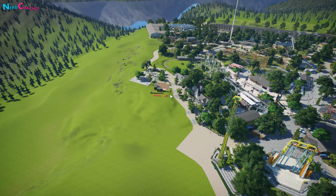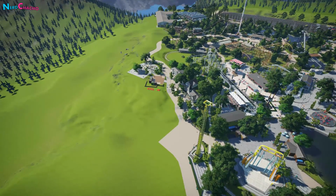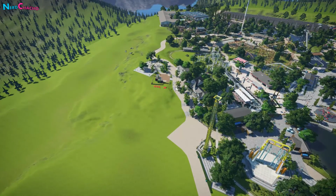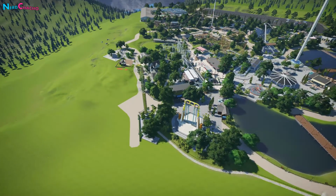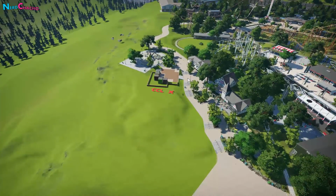But we need to be careful with what we're actually doing because it still needs to fit into the lore of the park. So what I've decided is that this is going to be a wooden coaster. Going to be very similar in stature to the likes of maybe Colossus at Heide Park, just not so tall and not so extreme. The park itself doesn't have an airtime coaster, and so a wooden coaster felt like it was a good one.